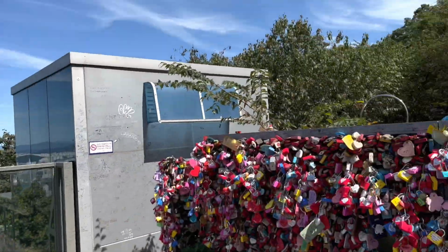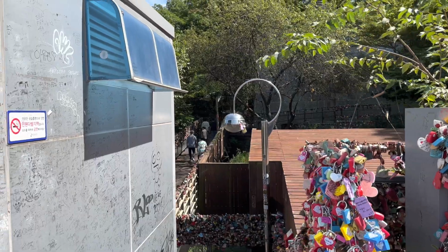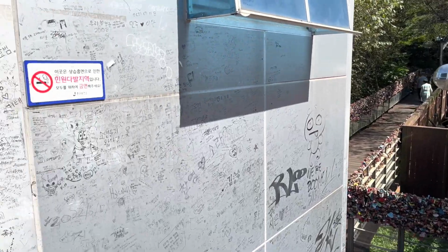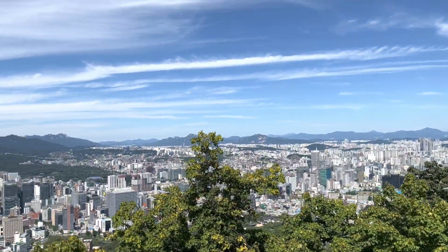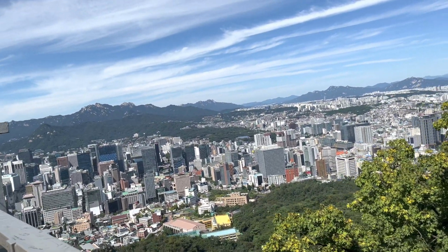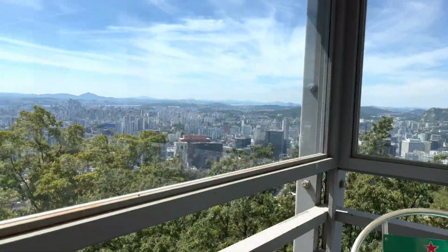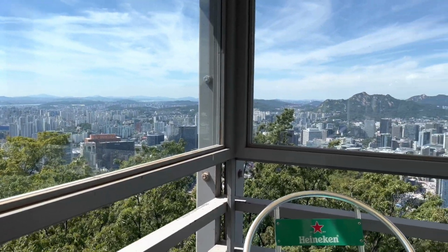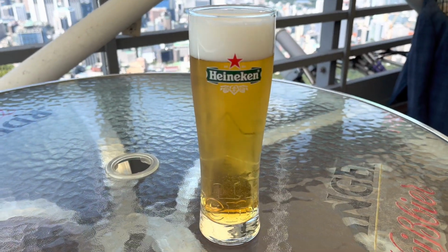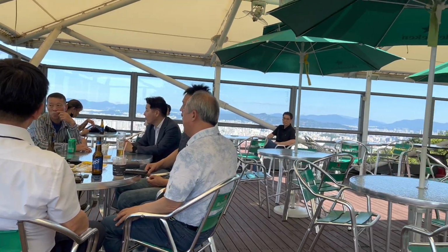We're gonna go there and take a break, have a beer, because I was like, man, I deserve a beer after climbing all those stairs. This view is pretty cool. You can see the mountains in the background and the city. So now I'm in the Heineken bar, just appreciating the gorgeous view and this nice beer. I'm not a huge fan of Heineken, but that's all they had. And at the end of the day, beer's beer.